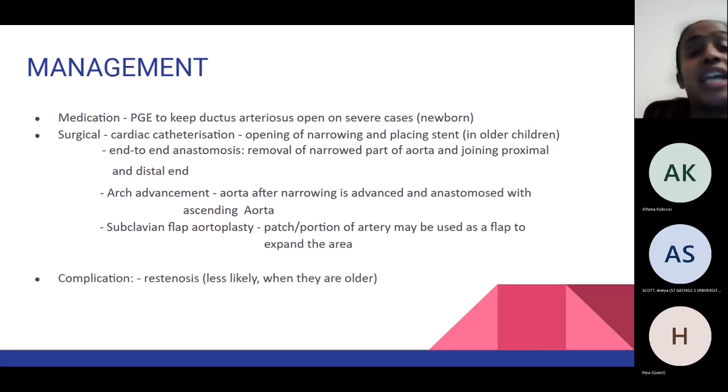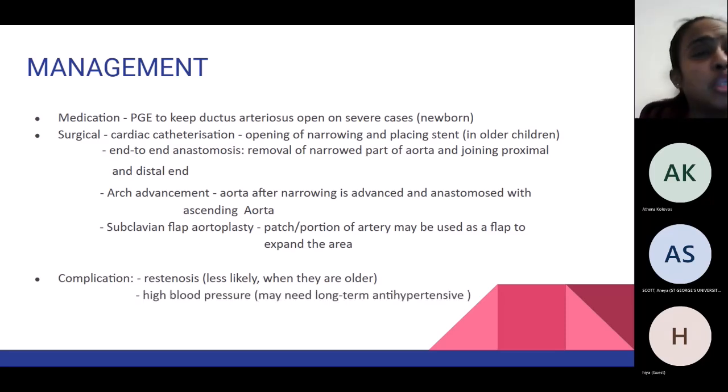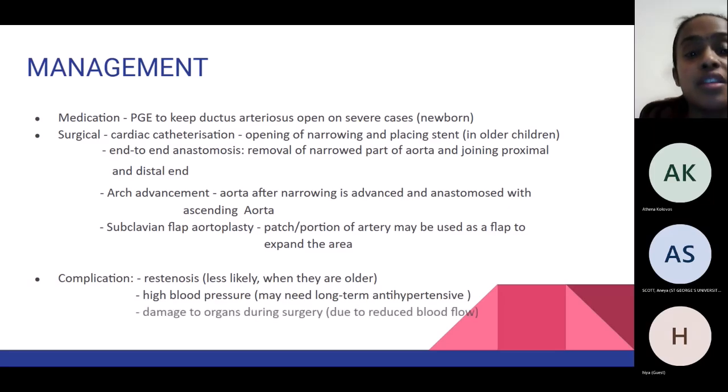Complications, you can get a restenosis. You might have high blood pressure and the individual might need long-term antihypertensives. And as part of the surgery, you might cause damage to other organs due to perfusion problems.